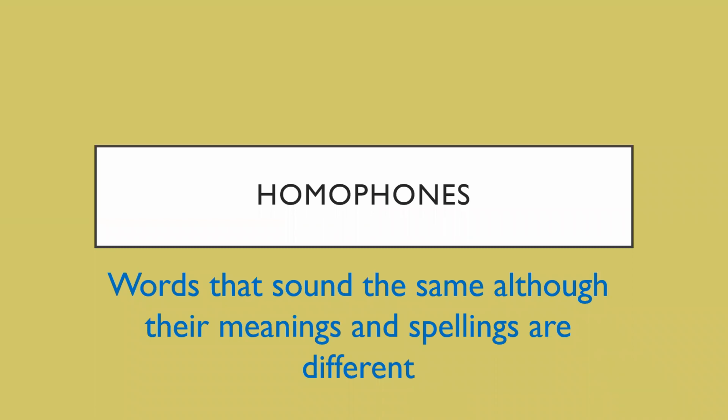Hi everyone. There are many homophones in English, but I have chosen only some of the ones we use commonly in speech and writing. So, what are homophones?